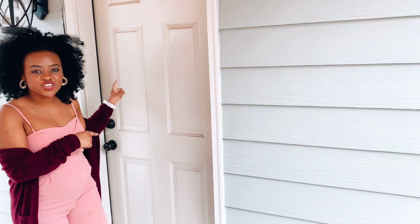We also have an unfinished basement down here, and we plan to finish that hopefully sometime this 2025.